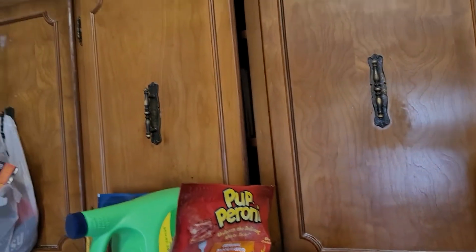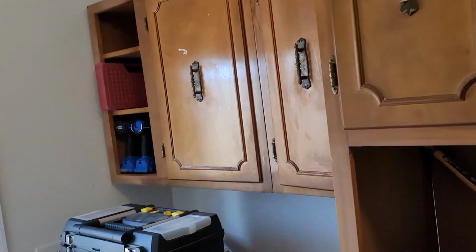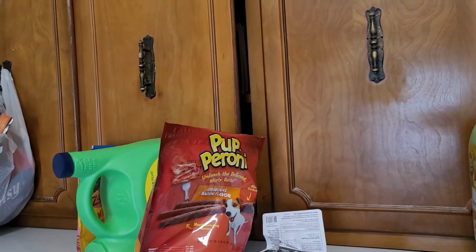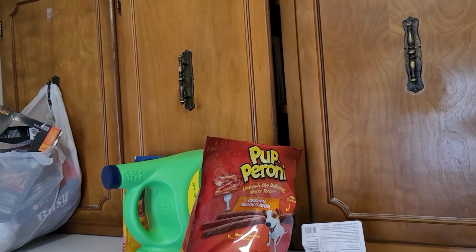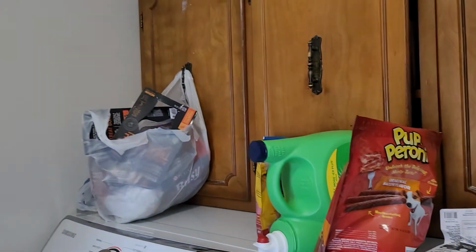Okay, I wanted to come in here and show you guys what is going to be one of my big projects. We got these cabinets at the ReStore, and they're kitchen cabinets, but we're going to use them for storage in here for tools and surplus items we get at Sam's, and then laundry stuff, of course. And so I'm going to paint these a cream color, kind of an off-white color, and go with more of an industrial farmhouse look in here and just make it look better in here, decorative as well as convenient for storage.